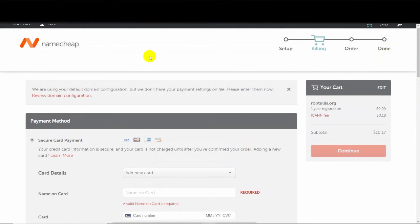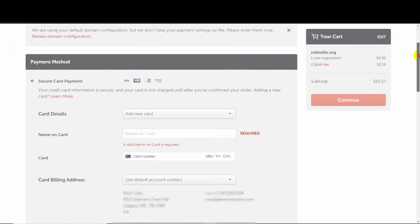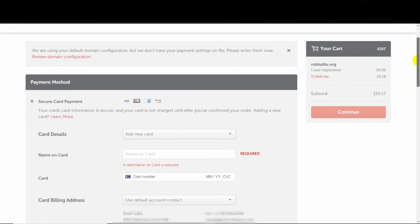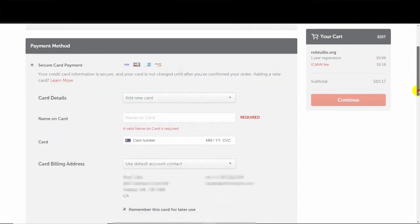Now, that is how easy it is to register a domain. You don't need to do anything that's really hard to do. All you've got to do is search it at Namecheap, find the one you like, and then buy it. As you can see here, it's $10.17 for the .org. The .com would probably be around the same amount, usually somewhere between $10 and $15 for a .com. Some of the other top-level domains are far more expensive. That'll be your choice. And that's how easy it is.